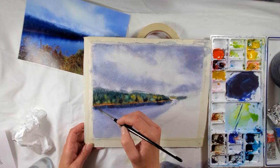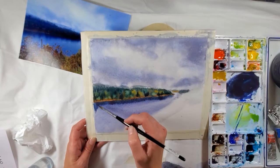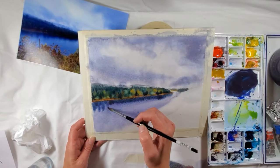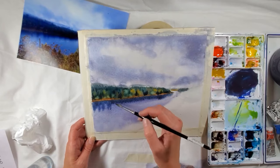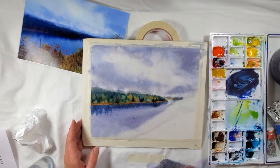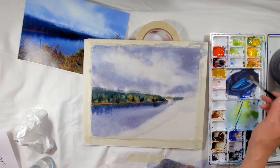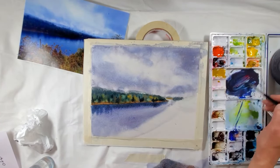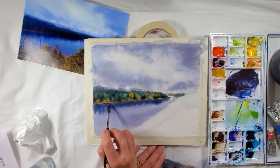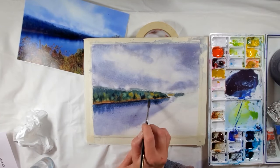Now, what you want to do is lift it up and then pull the paint down. So you lift the painting up and you pull the paint down. And if it's too wet, it starts to spread too much. So I'm going to wait a minute. I'm actually going to add some quinacridone rose to this mix to make it slightly darker and come in right along that edge there.